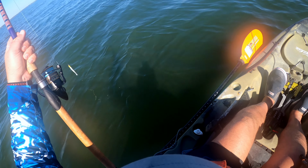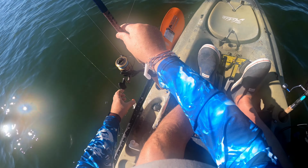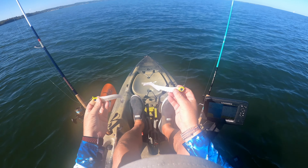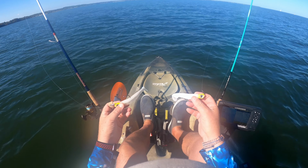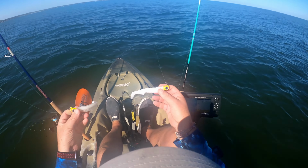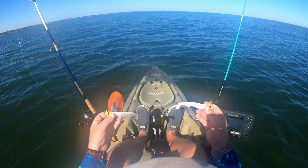Gonzo. All right, so same size jig heads, right? And same size swim shads here, or paddle tails. Same size, so let's see which color they prefer. So far, this is winning 1-0. We'll compare for quantity, which one gets more, and then we'll compare for quality, which one gets the biggest fish. Go!